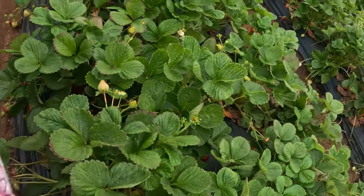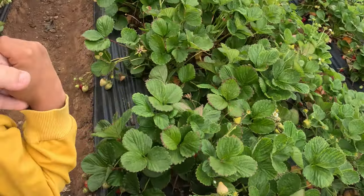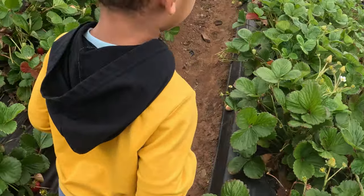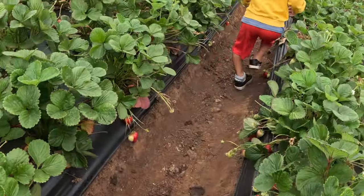No! Stay away! No, let's keep going. Go that way, go that way. Bees don't bite if you don't scare them. If you scare them, they sting. But if you just stay still and don't try to kill it, then it's fine.